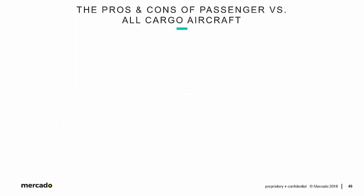When we come back, we'll be talking about the pros and cons of passenger versus all-cargo aircraft. Some pretty good comparisons there. We hope you come back soon.